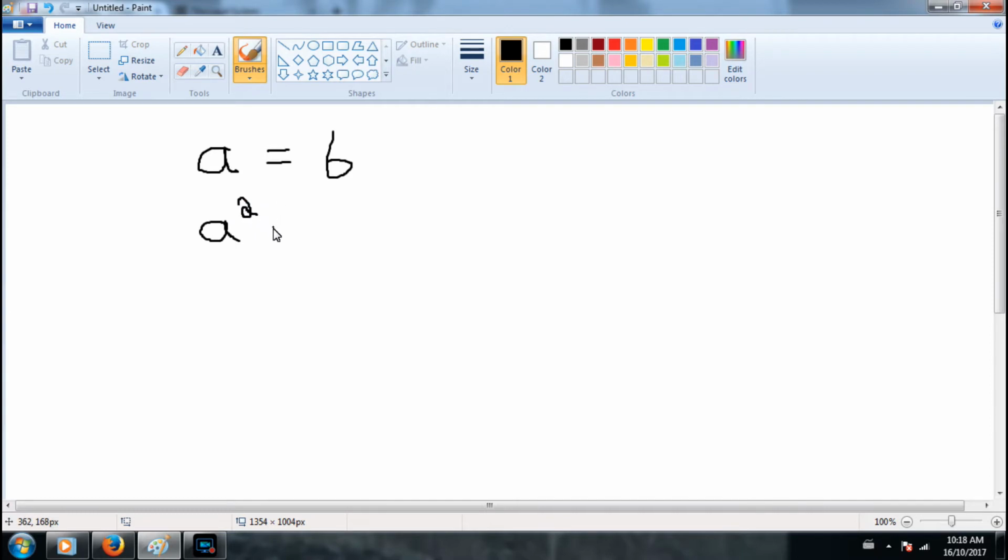So we get A squared equals AB. Or you could say B squared, it would be the same thing. Now we're going to subtract B squared from both sides. So A squared minus B squared is equal to AB minus B squared. Okay, so if you remember a little bit of algebra, what you do to one side of an equation you can do to the other side of an equation and it'll still be equal.